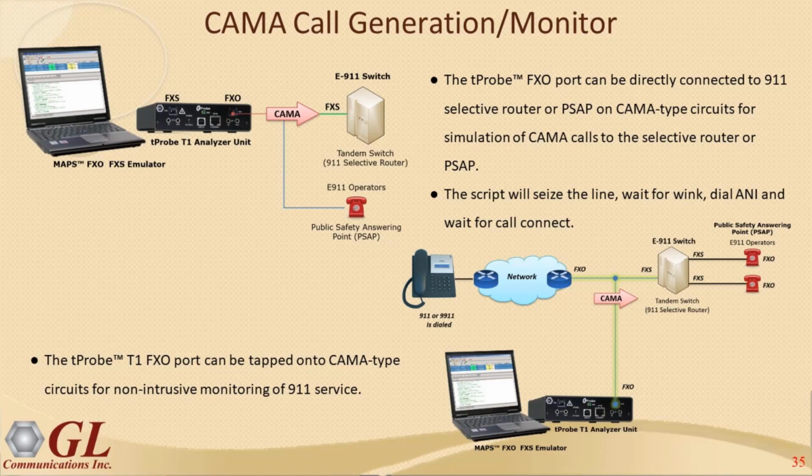Mike, do you want to add anything to that? Right. So CAMA is basically a specification that defines the type of trunk that's being used here. The way that works is that one side, whoever is placing the call, will go off hook, and the termination side, typically the selective router or the PSAP, which is the 911 operator side, will detect the off hook and send a wink, which is basically an off hook, on hook, signal to the origination side. Then the origination side will send its calling number information, which is called ANI, to the far side. ANI typically is defined using MF digits. So the calling side will send that information to the PSAP or to the selective router. This is how you automate it so the PSAP will know who's calling.